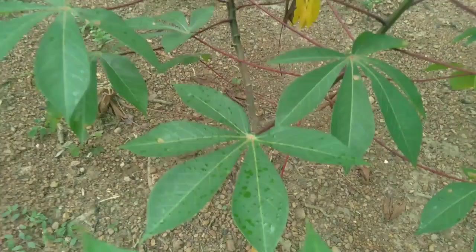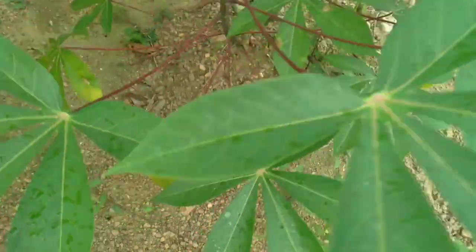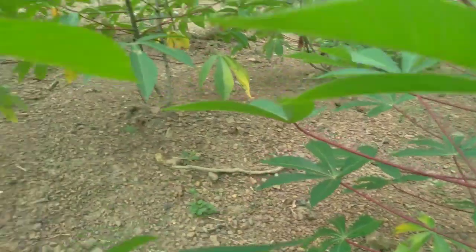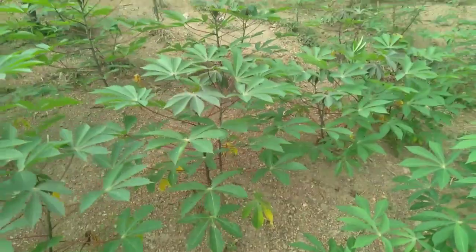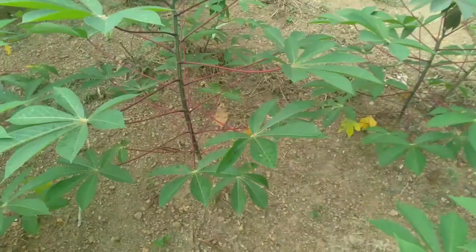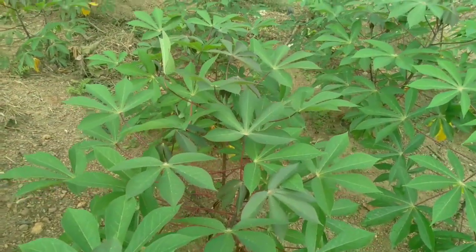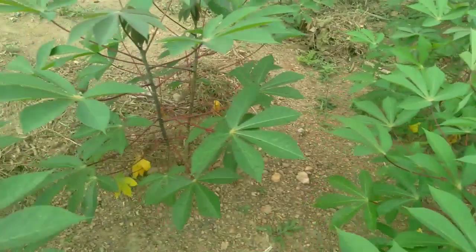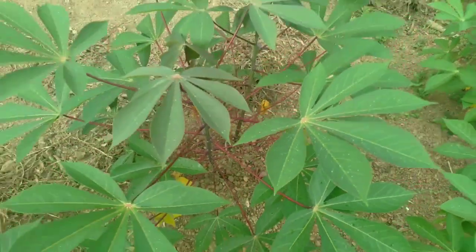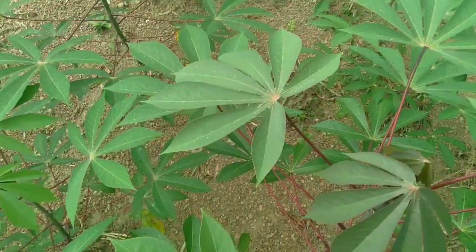Soil preferences. Cassava is known for its adaptability to various soil types, but it thrives in well-draining, loamy soils with a slightly acidic to neutral pH range of 5.5 to 6.5. The soil should be rich in organic matter to provide essential nutrients for the plant's development. Incorporating compost or well-rotted manure into the soil before planting can enhance its fertility.